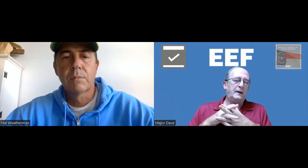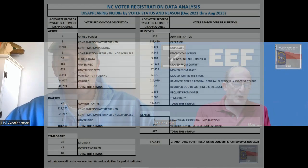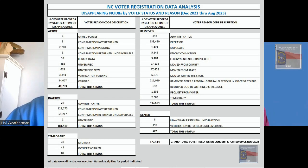And so we've been taking a look at how many of these records disappear. And I use that term disappear, redacted, whatever they want to say. They're just no longer in that weekly report. In the last 18 months, we've identified, and as you can see here in this chart, 672,114 voter records have simply vanished. They're gone.